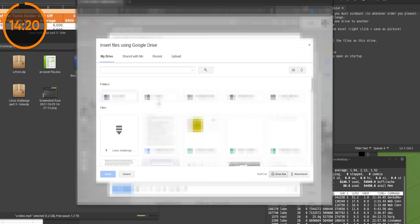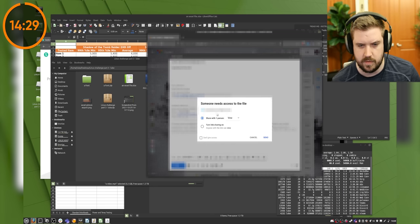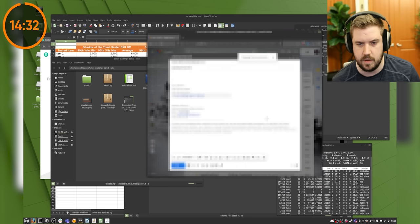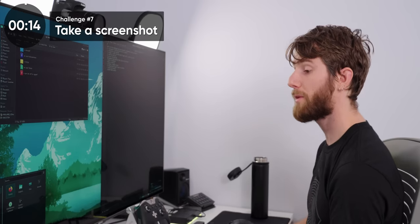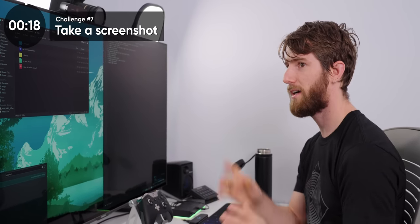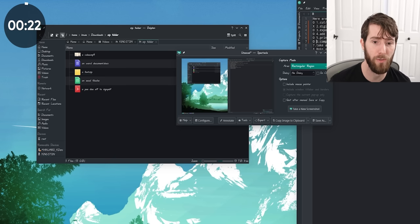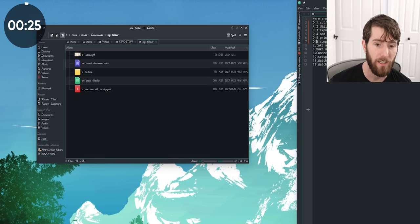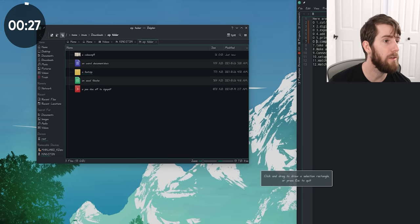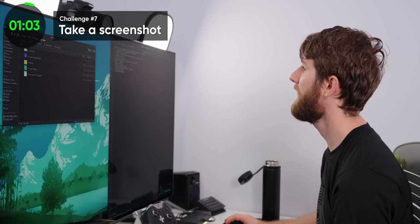Insert files using Drive. Linux challenge. Okay. One person view, send. Got it. This is really cool. If I search for a snipping tool, it actually is like, haha, we don't have that. But we do have Spectacle, which is a pretty cool little screenshotting tool. So you just click take a new screenshot, and then you can drag a little thing, press enter. Cool. I did it.